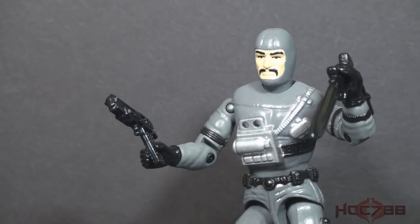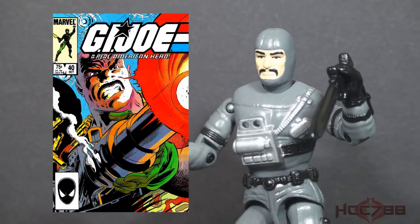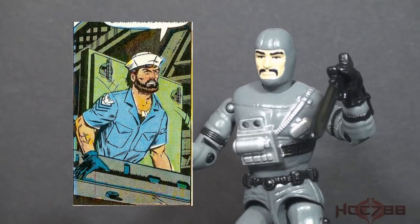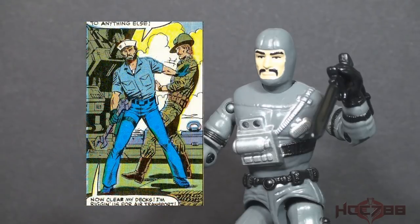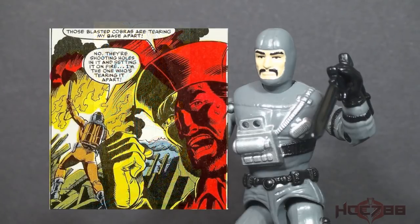In the G.I. Joe comic book series published by Marvel Comics, he first appeared in issue number 40, and he was in charge of the transportable tactical battle platform. He was gruff, demanding, and irritable, not the goofball he was in the cartoon. I imagine Shipwreck as he was in the comic.